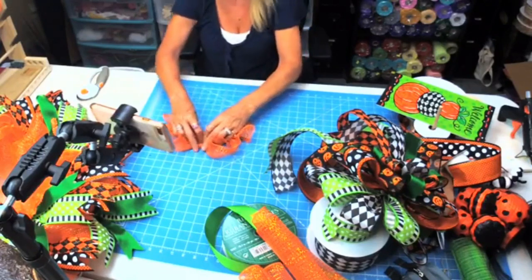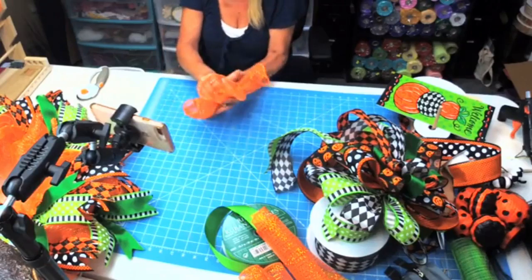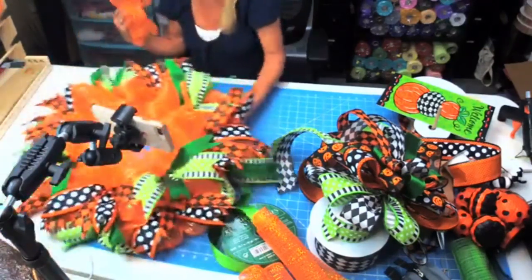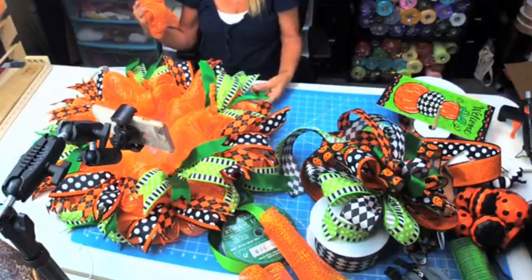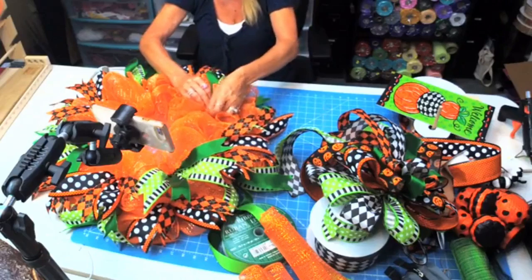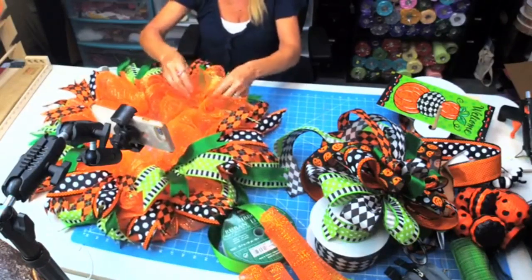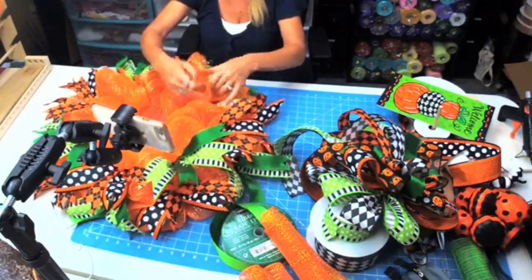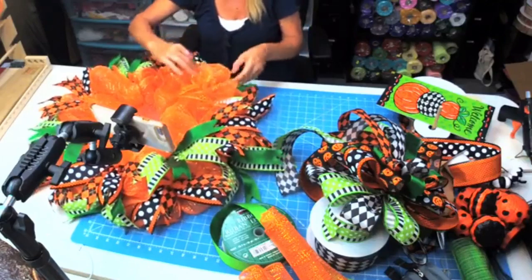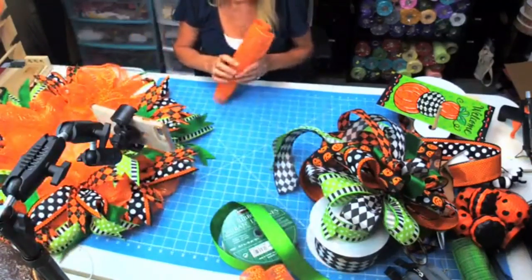You guys, I have so many bows in this room. I don't know why I don't list them and just sell them. When I do tutorials, I just make random bows, or I make bows for a wreath and then I forget to use them. And I'm going to throw that right on top of that ribbon. And put one here. Just going to shape it out. But yeah, I have tons of bows in this room. And I'm running out of places to put them.